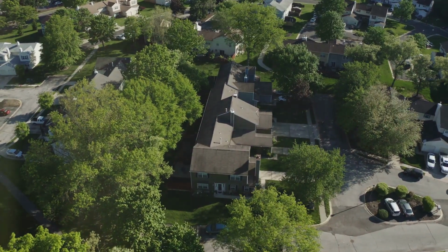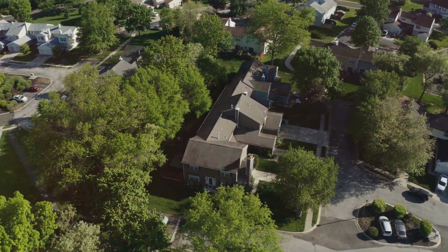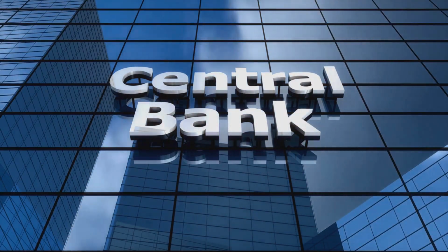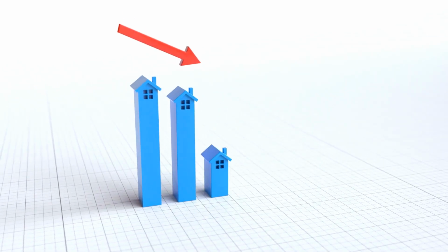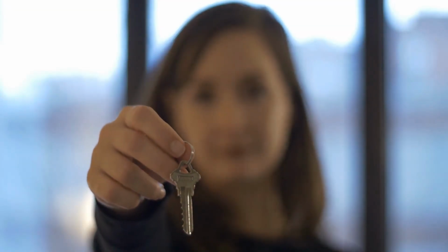Today, we're diving into expert advice for selling your home in Ontario, especially in light of recent interest rate cuts. If you're looking to maximize your profits, stay tuned. Recently, the Bank of Canada reduced its key overnight lending rate by 25 basis points to 4.75%. This is fantastic news for homeowners looking to sell. But how can you make the most of this opportunity?